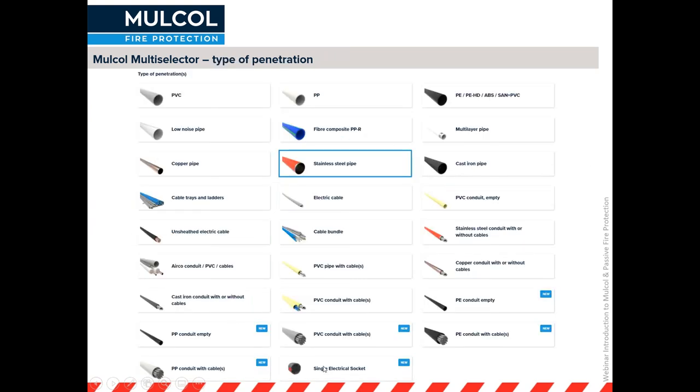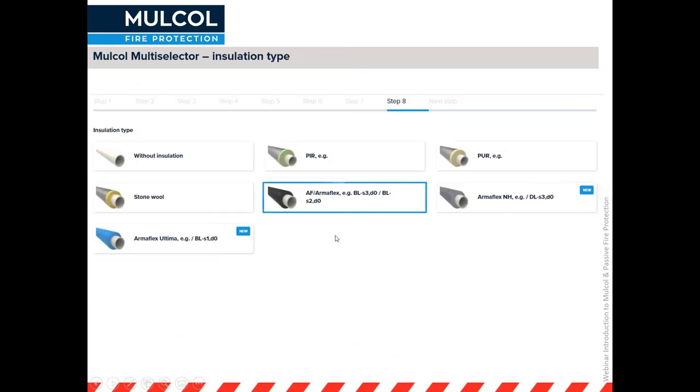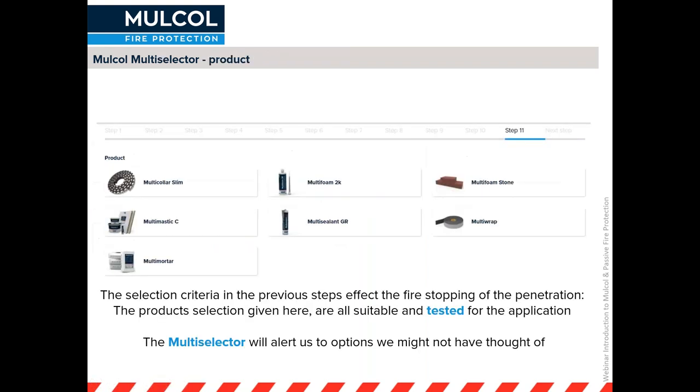And it will ask you what type is going through. Is it a PVC pipe? Is it a composite pipe or an aluminium multi-layer pipe, etc.? So there's a lot to choose from. I'm going to have a look at the stainless steel pipe. And in my case, I'm going to look at Armaflex insulation. I mentioned before, you don't need to remove the insulation. And then at the subsequent step, it will give you all the products we have tested with this stainless steel pipe with Armaflex insulation. So it might actually give you quite a few options you haven't thought of before.